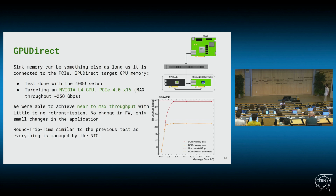And in principle, you could send data from the FPGA directly to the GPU, do some kind of computation, maybe clustering, maybe something else, and you can send data back to the memory of the system for something else. And again, the round trip in this case was similar to the DDR memory sync. So basically, because everything was managed by the Connetix and not by the system.